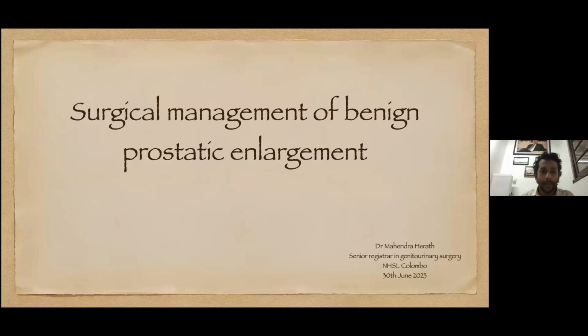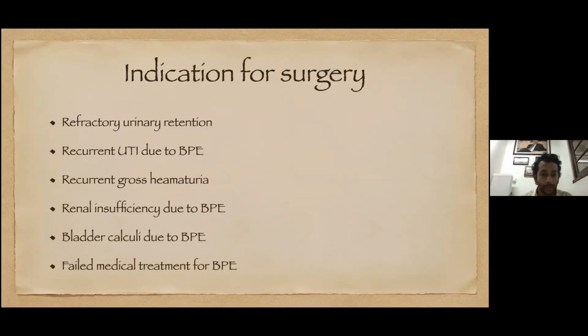Good evening to everybody. Today my topic is surgical management of benign prostatic enlargement. This is based on the EAU guideline. The indications for surgery are refractory urinary retention, recurrent UTI due to BPE, recurrent gross hematuria, renal insufficiency due to BPE, bladder calculi, and failed medical treatment for BPE.